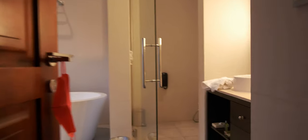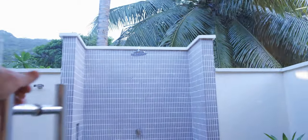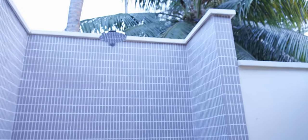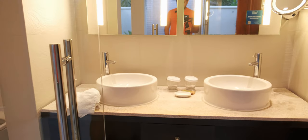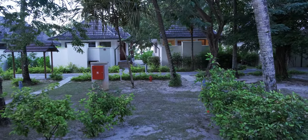And this is the bathroom. We have 1 bathtub here, 1 shower here, and also if you want, we can have our shower here outside. And this is our patio. We have some beds.